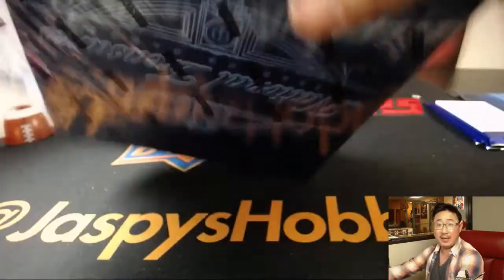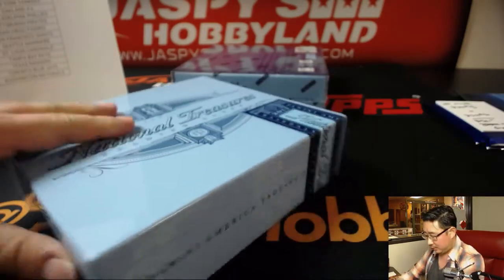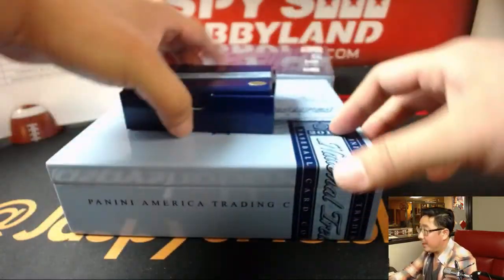So first half of the case was really nice. So hopefully the second half of the case will continue that trend. Good luck, everybody. Slightly fatter box in here. So let's see what we got.